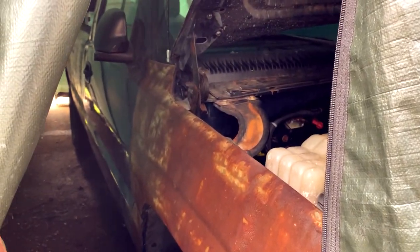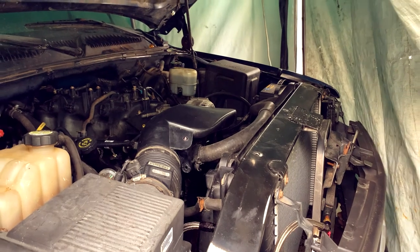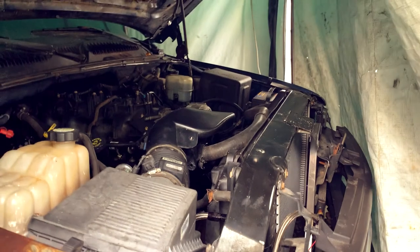I gotta get a new regulator. Gotta get a muffler, so somebody can open the shit out of it. 4L80 transmission. I think probably a stock rear.